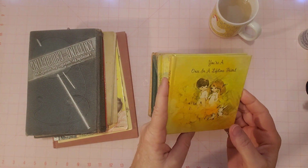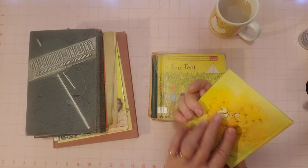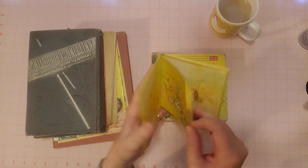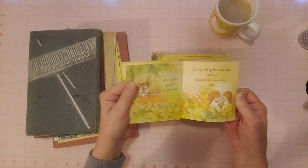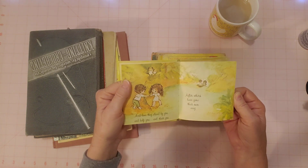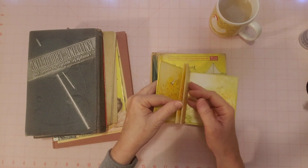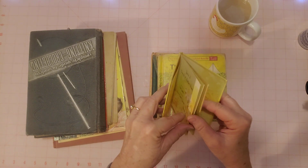I like these little books to make a journal out of. You're a once-in-a-lifetime friend. Little friend books. This one, American Greetings. A lot of them are vintage. And usually they have cute little pictures and encouraging words and things like that. And all those can be used in a journal if I did make a journal out of this. And let's see, it's not written in or anything, so that's awesome.